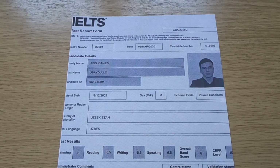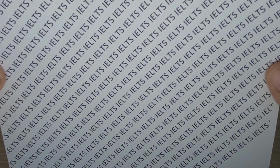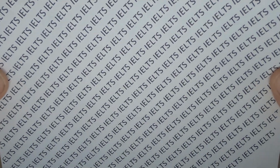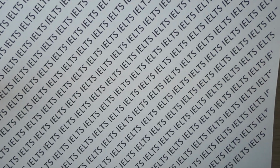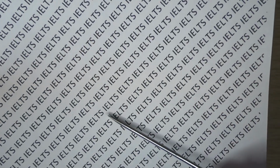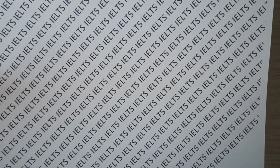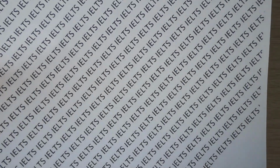The IELTS original paper, I've got a sample here. It's not the exact one, but it's to demonstrate. This is what the paper looks like. It says IELTS, IELTS, IELTS all over it. And if any of this writing is out of line in any way, it's fairly obvious that the original sheet has been tampered with. So we'll get back to that in a minute.